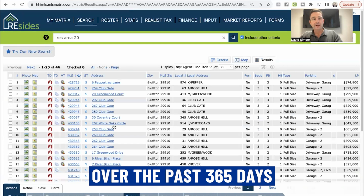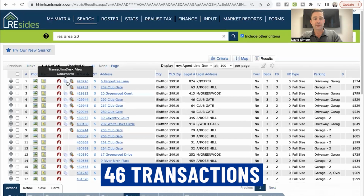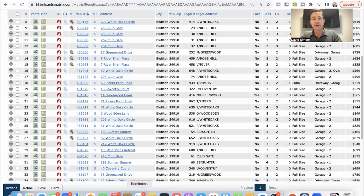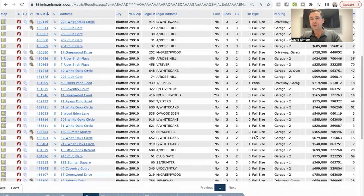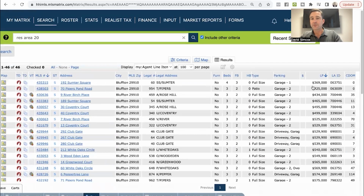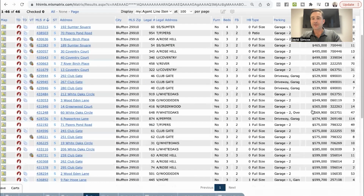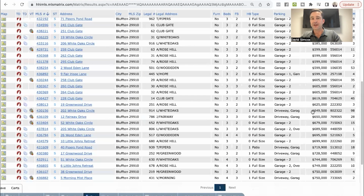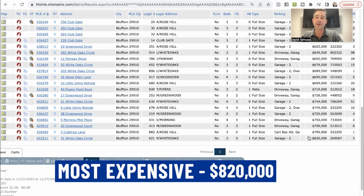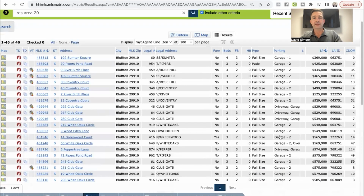And in the past 365 days, it looks like we've had 46 transactions on the golf course side. And those are priced anywhere from, let's see, listing price, $369,000. There's a couple in the 400s, there's a lot in the 500s, and then they go into the 6s, the 7s, and it looks like the most expensive transaction was about $820,000. So that kind of gives you an idea of what the prices are like in there.